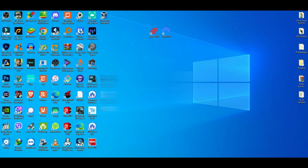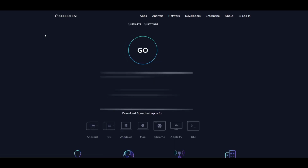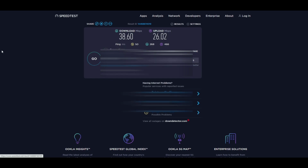So we'll test the speeds without VPN. We'll test them twice per each, so we'll see what comes up on top. First, this is just regular without VPN right now. Let's go. And the speed is very brutal right now without VPN, somehow. The ping is not bad, but the download speed is not good. And maybe it's because it's raining today. That might have to do with it. But besides that, okay. Test number 1, 38 by 26.